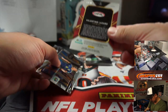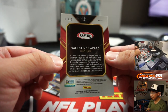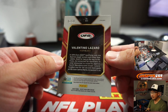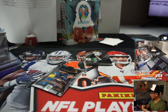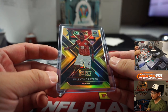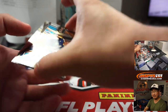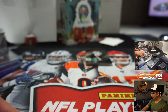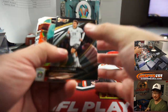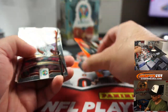We got another gold. It's Valentino Lazaro, 7 out of 10. Nice. Another Austrian for Matthew Shearer. I have Austrian trivia for you. Edelweiss is not the national anthem for Austria. People often think that because of Sound of Music. There's Marko Arnautovic.